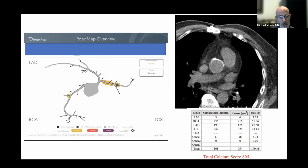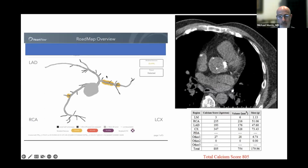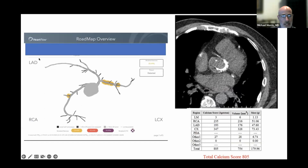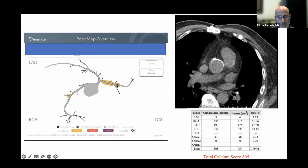And so, as I mentioned, with the implementation of RoadMap, this is what I would do first. I'd start by reviewing the RoadMap scan. And just very quickly, in just one simple glance, I've essentially ruled out obstructive coronary disease. So there is some disease present here based on the RoadMap, especially in the circumflex, but I know based on the yellow capsule that it's all non-obstructive. And additionally, now I know I can target my attention to this area when I go to review it.